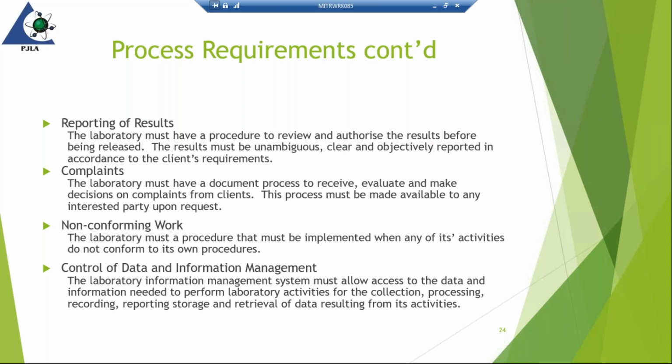The reporting of results is basically outlining how the results of a test or calibration procedure are conducted. In other words, they are reviewed and authorized before being released, and the results must be unambiguous. They have to be clear and objectively reported. There are no subjective opinions on whether I think it's a pass. It has to be pass, and here's the reasons why. And it also has to be in line with the client's requirements.